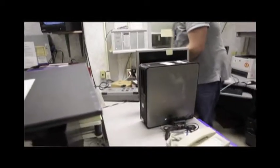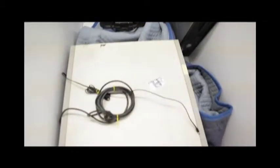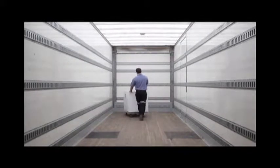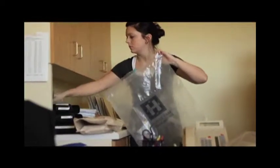Computers and electronic items need to be disconnected and individually labeled. This is normally performed by your IT department. The printer, the monitor, the CPU, and the fax should all be labeled. HCR staff will pack your computers using protective monitor covers to ensure safe transport. Accessories, including the keyboard, mouse, and all cables, should be placed in the clear, sealable bags provided.